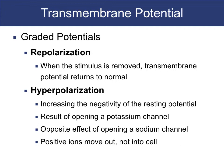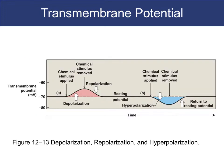Hyperpolarization occurs at the end. It always overshoots, is the point of the matter, all of these things kind of overshoot. And so I'll let you just read about hyperpolarization. Here's a kind of graph of it. If normal is minus 70, we depolarize it. It turns it up to about minus 60. Then it can repolarize, come back to resting potential.